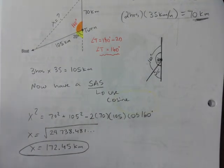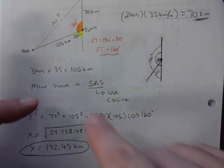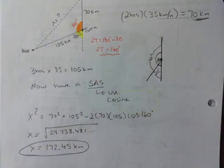So again, we added layers. We started with just this at the beginning, and now we're just backing up a little bit and adding some layers to get to this point where we can actually use the cosine law. Okay.